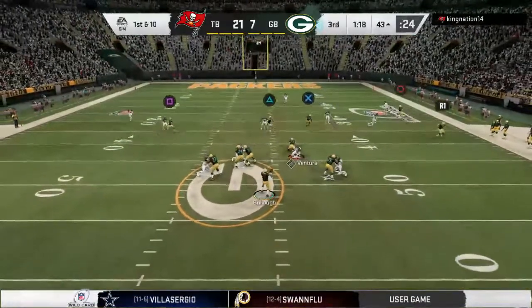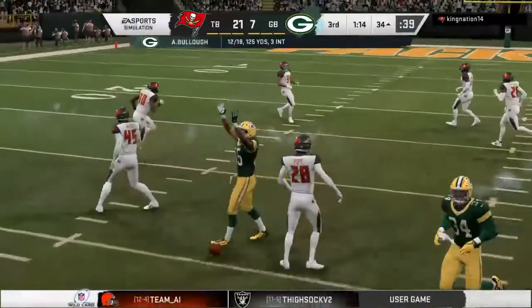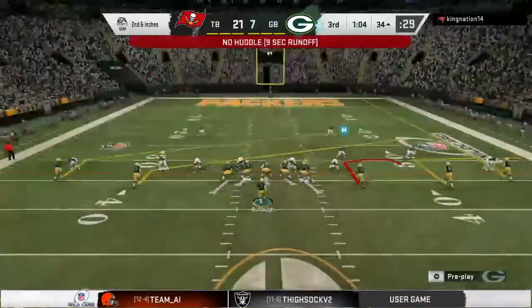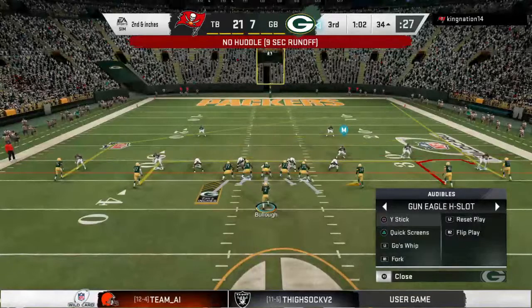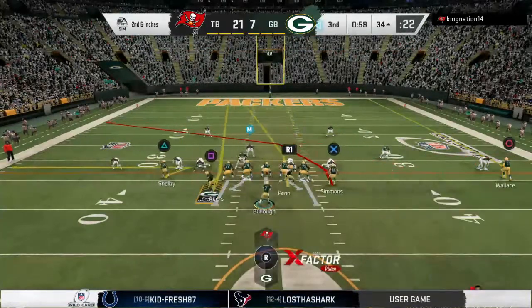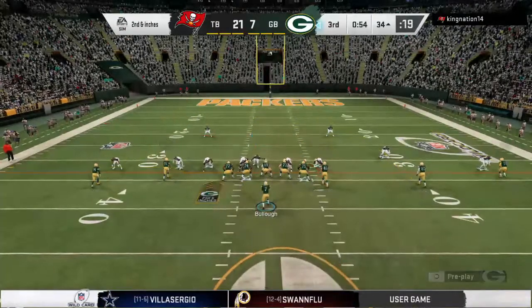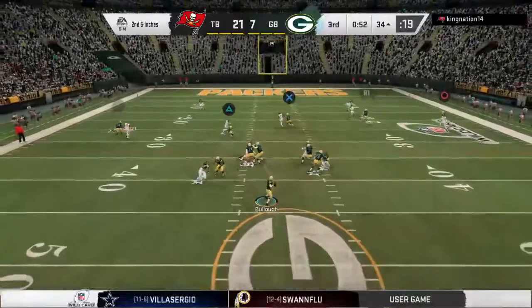They'll look to throw now on 1st down. Looking middle, and that's complete. 10 yards on the pickup there, and it'll be 2nd down. So 2nd and inches after that 1st down completion went just shy of the marker. 2nd down in inches.